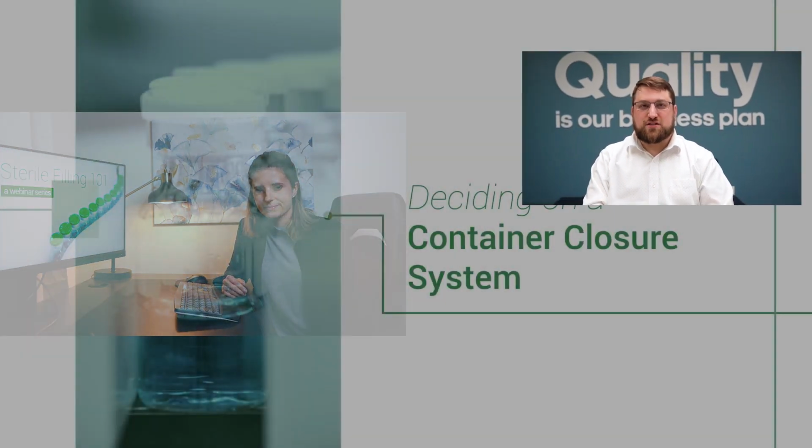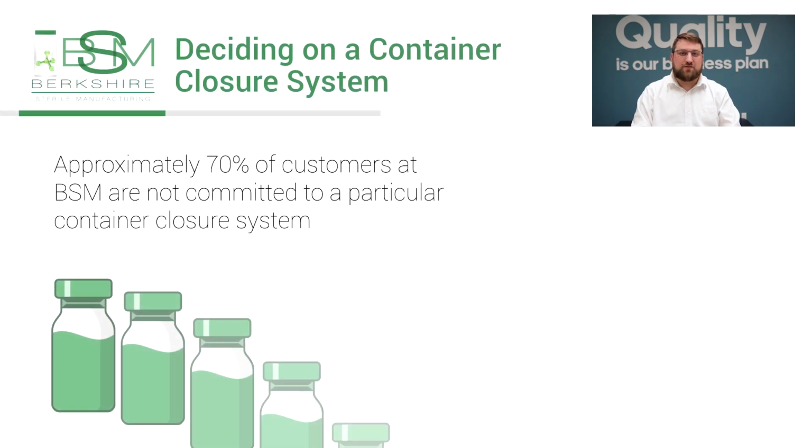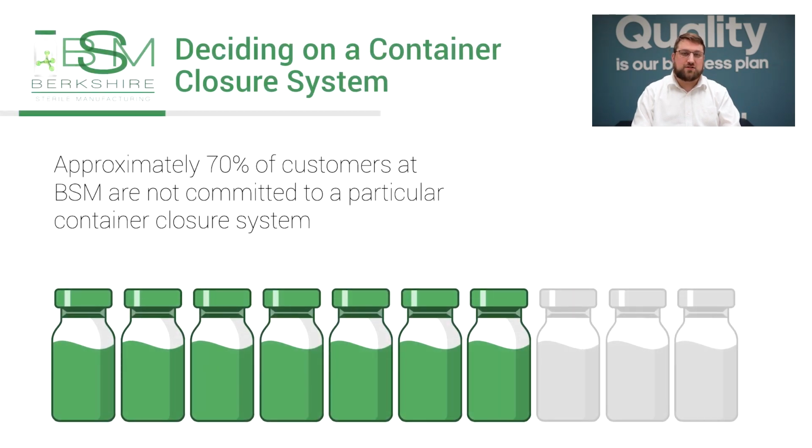Hi, Sarah. Yes, most clients have a container closure picked out before they come to us to fill. They know what size and container type, whether a vial, a syringe, or cartridge, they want to fill in, but their selection isn't solidified. For approximately 70% of the customers, this is the case. For any client that hasn't decided on their container closure system, we can and have done compatibility studies as a part of the process development.